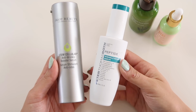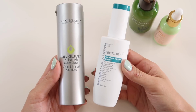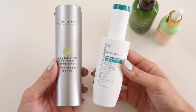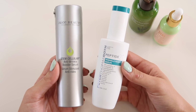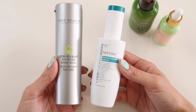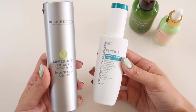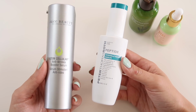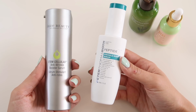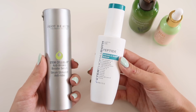And then these two bad boys are both amazing skincare products, but they are stupidly expensive, which makes me sad because, you know, I'm not someone that likes to spend a ton of money on skincare or beauty. I don't normally treat myself to uber luxury products, but I can't deny these are both so good. The Stem Cellular one I got in a Boxylux box, and this is a more gel-like serum. It's very lightweight, very refreshing on the skin. I really like this in the warmer weather because it doesn't make me feel greasy at all.